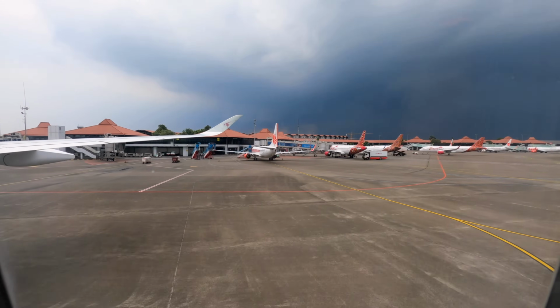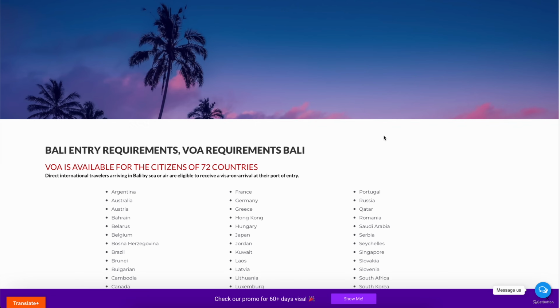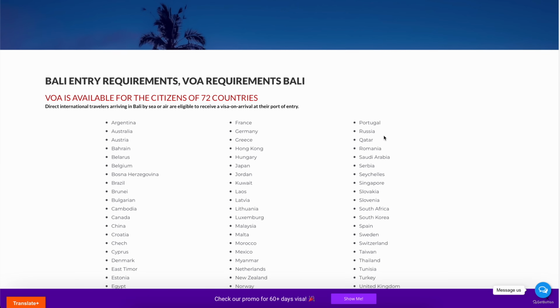As of May 30th, there are 72 countries eligible for visa on arrival, with more countries being added every day. Visa on arrival means you will be granted a 30-day tourist visa, which is extendable up to 60 days. The price is currently 500k IDR or around $35.